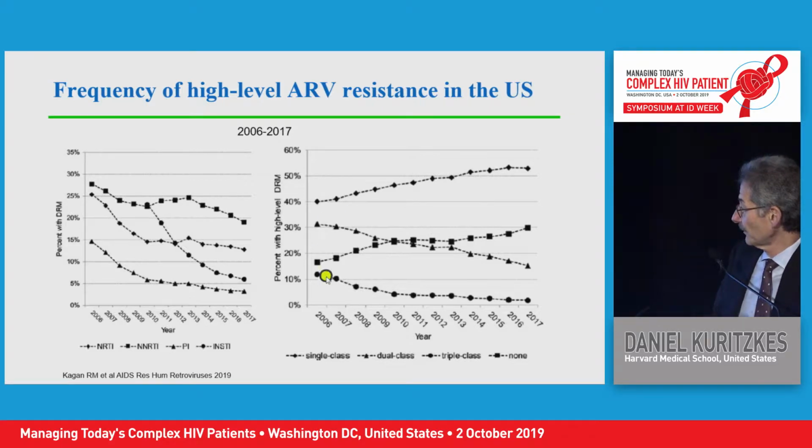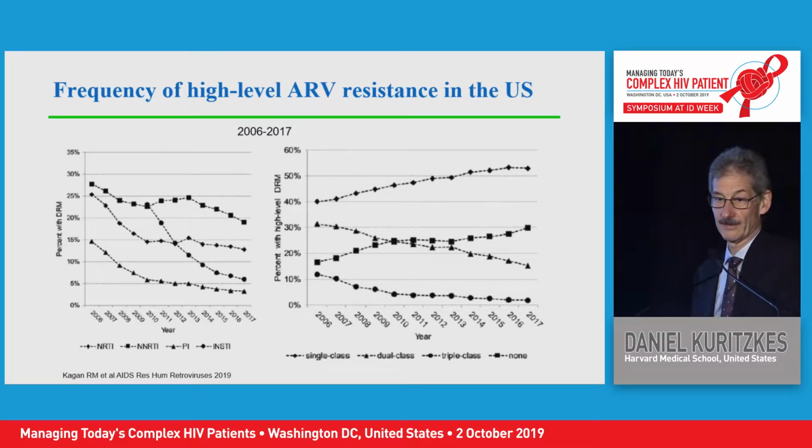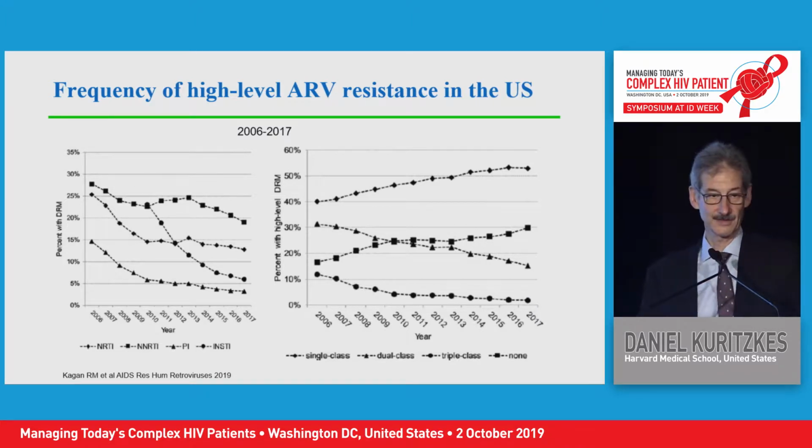And what you see, first of all, in the squares is that the group without resistance is increasing. So an increasing number of tests being submitted to the commercial lab or the reference lab for testing at the time of failure are actually samples of people who are failing without resistance, presumably because of adherence challenges. There has been an increase in resistance to single agents, but the percentage of people with triple class resistance is really diminishing and is well below 10%, actually just around 1 or 2% as recently as 2017.